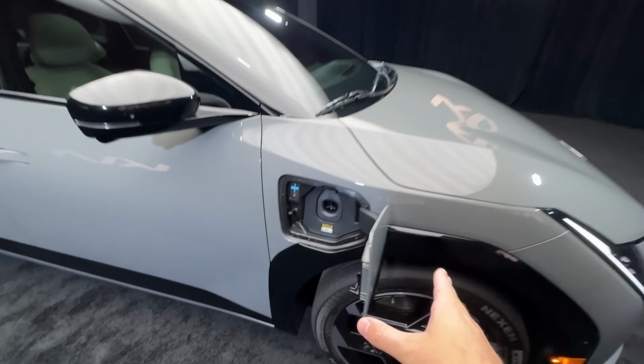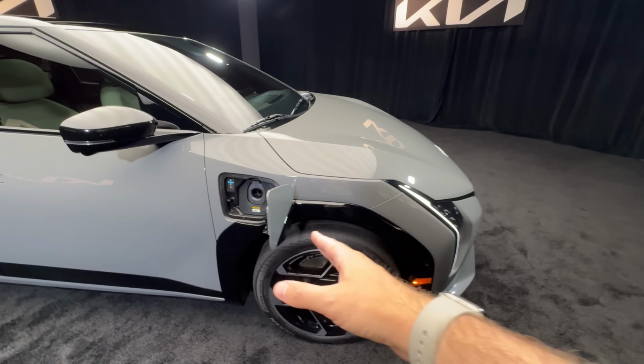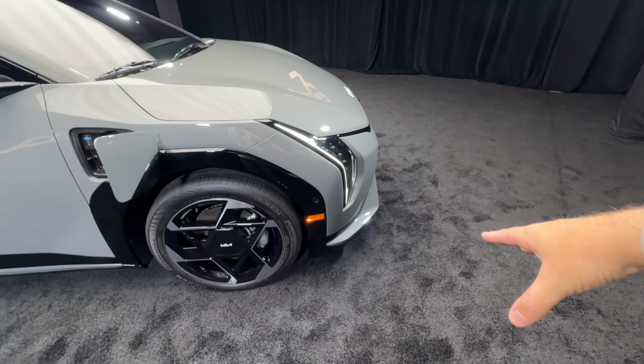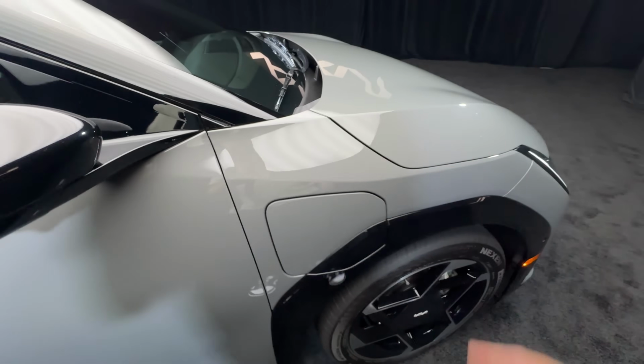I've been told that, but that still looks like you have to really pull up extremely close and hope the cable reaches, and it depends on where exactly Tesla placed the pedestal, because they don't always place them in the same spot. I'll be curious to try this, but this should work with Tesla Superchargers just fine. So NACS at launch, hell yeah.